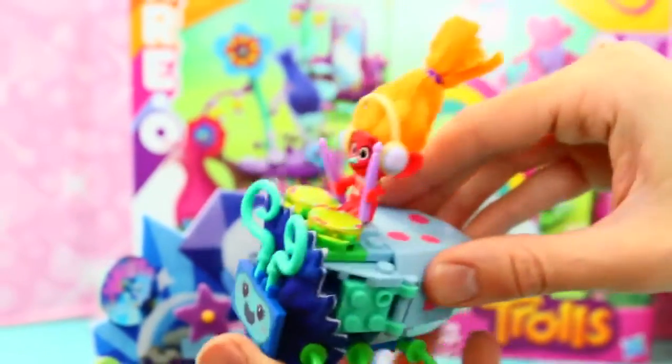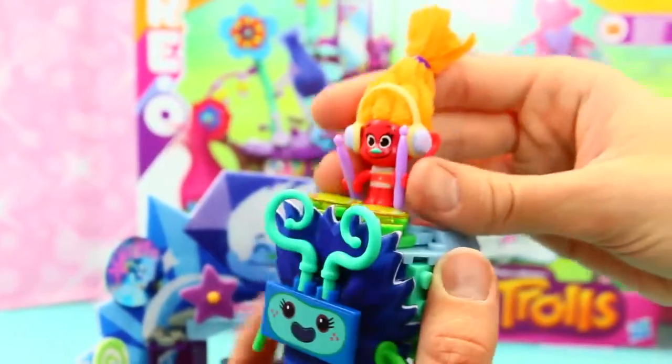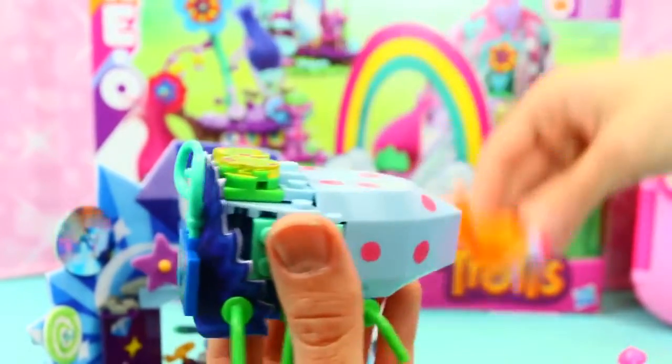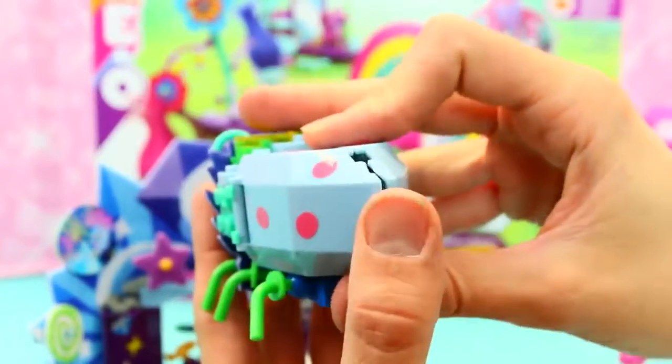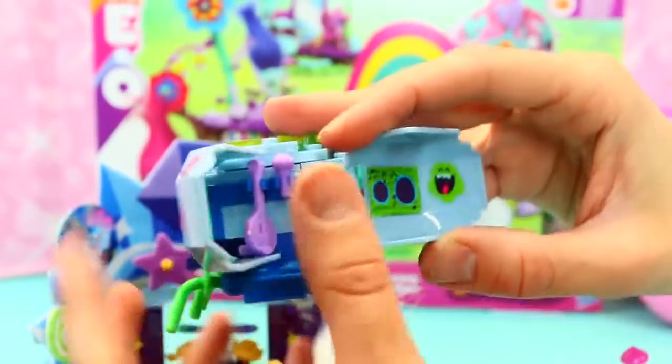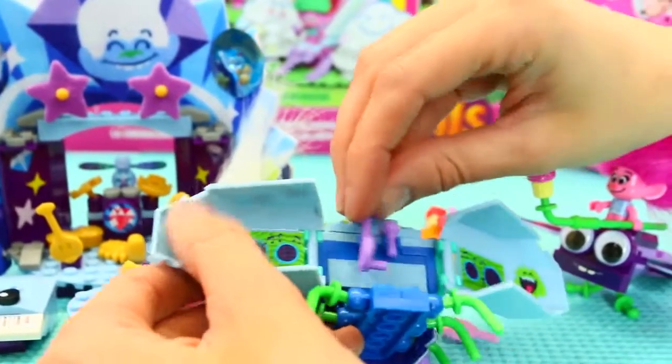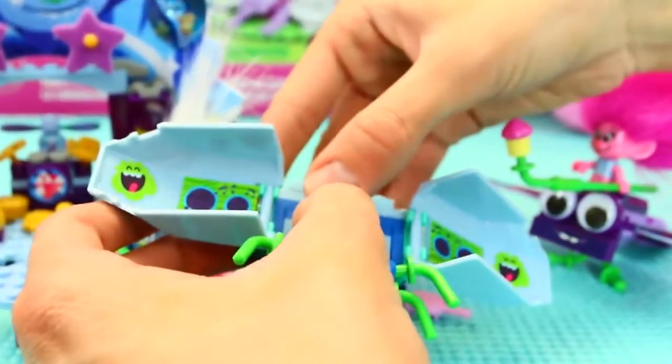Here's her little turntables. Yep, right up here. Her little drum things, yeah. And then she can drum here. Or these things even open up. So look, yeah, the wings open up. Ooh. And this is a stereo. Cool. Put this down. And you can put your instruments, we have her guitar, her maraca.